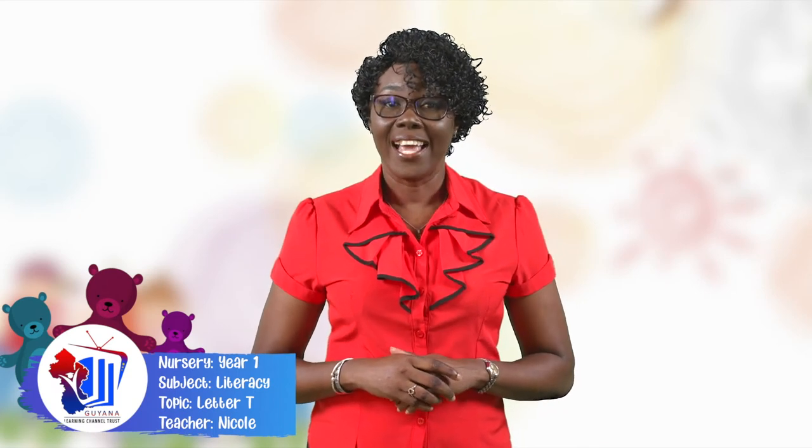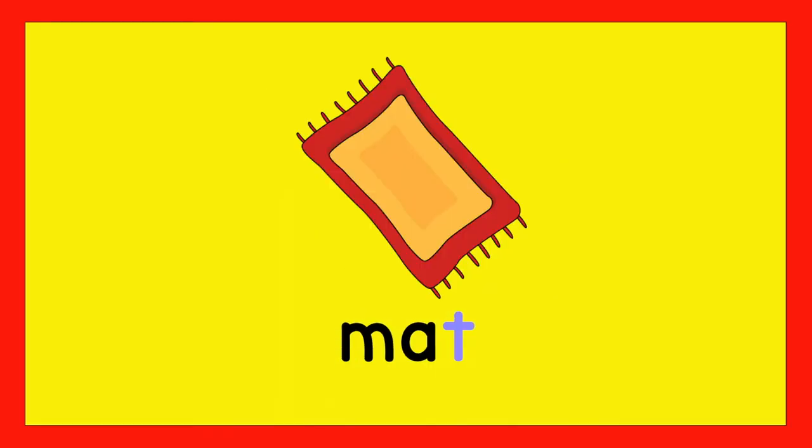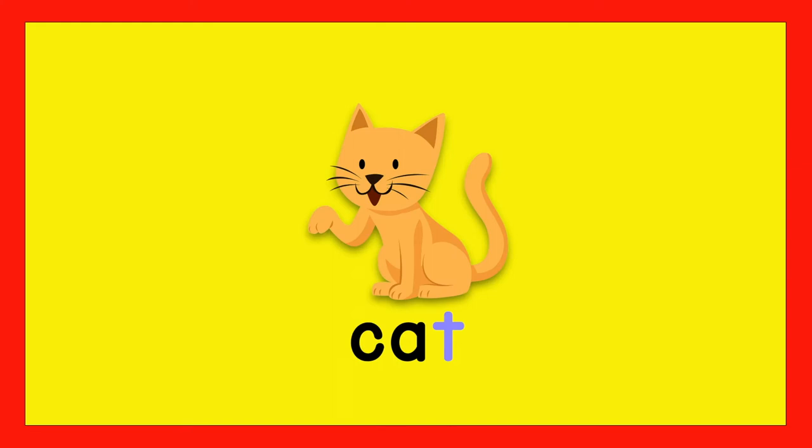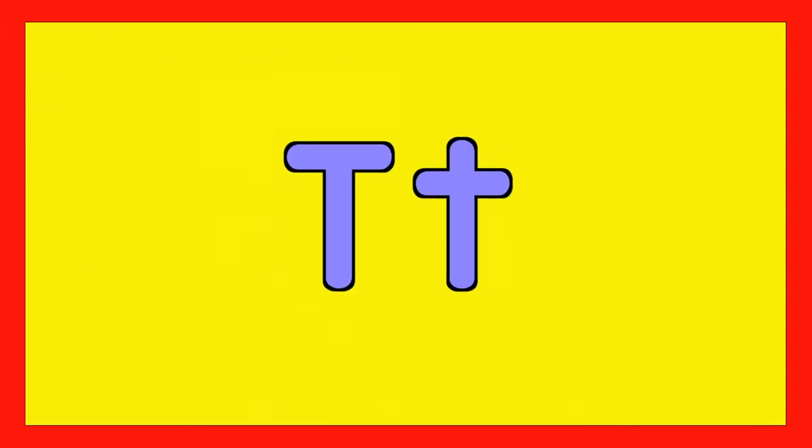Letter T also says T at the end of these words: bat, mat, and cat. Let's make the sound together. T, t, t. Great. The letter T is a consonant, and it's the 20th letter of the alphabet.